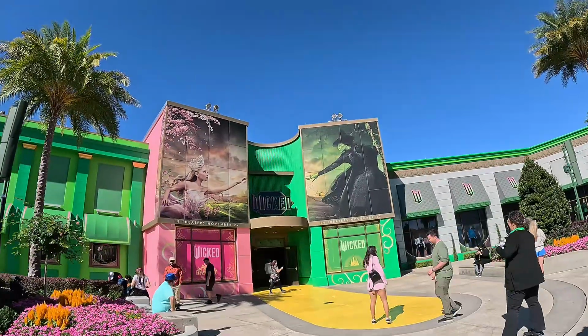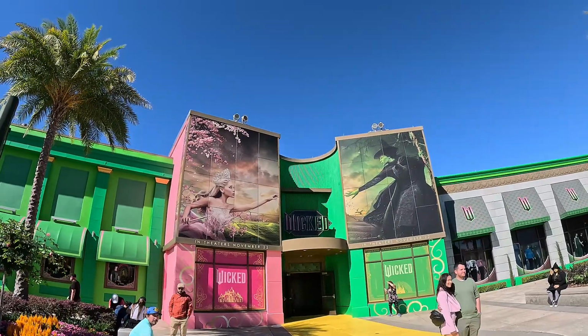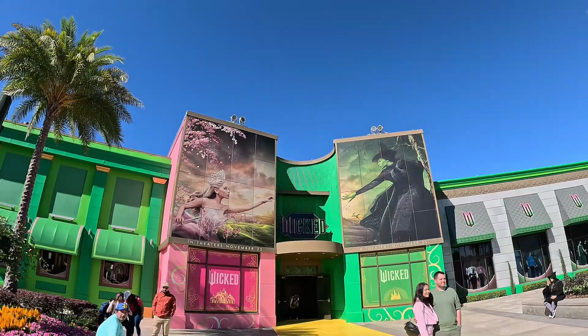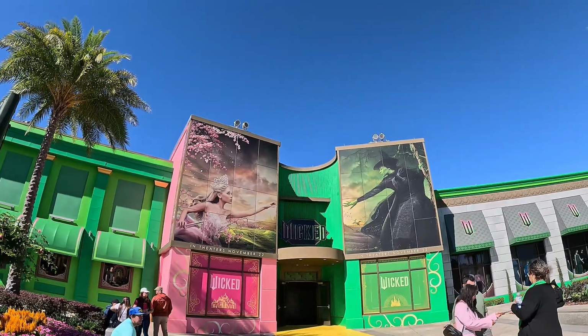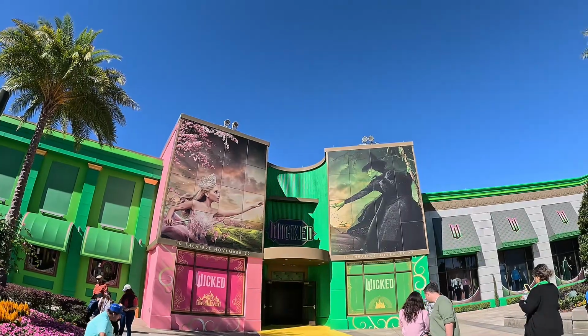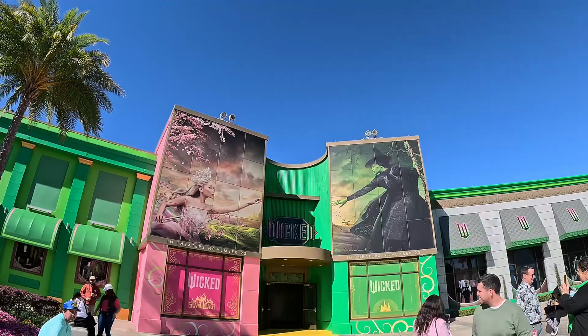There is the Wicked Experience. This is in promotion of the brand new Wicked film that is going to be in theaters this weekend. And inside here, there's all sorts of props, merch, and more, and maybe even surprise character meet and greets. So let's go ahead and head inside the Wicked Experience first, and then head over to the other store afterwards.